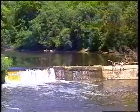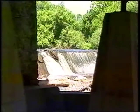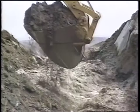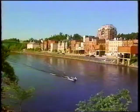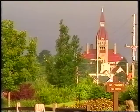Typically, there are three options: change how the dam is operated, repair it, or remove it. We'll take a look at three communities that removed a dam when faced with this decision: South Lake Tahoe, California, Augusta, Maine, and West Bend, Wisconsin. What were their concerns? What did they gain? And most importantly, what's their advice?